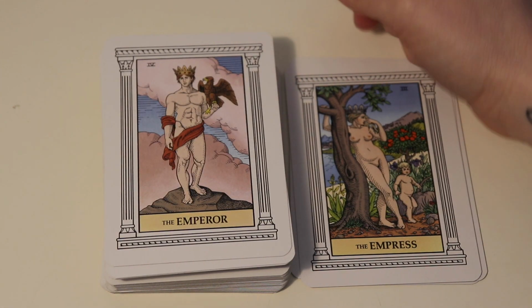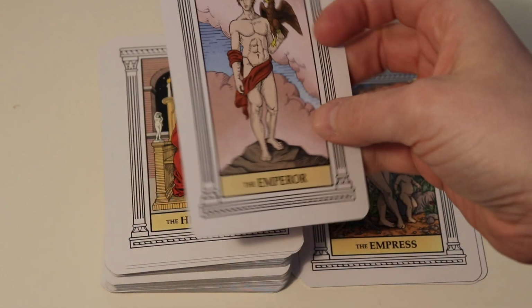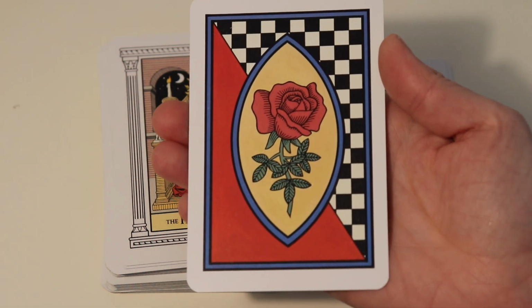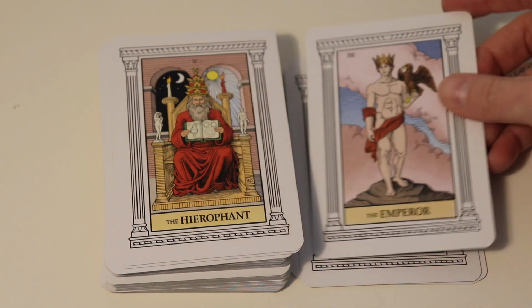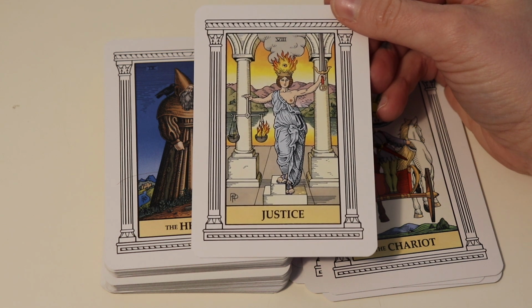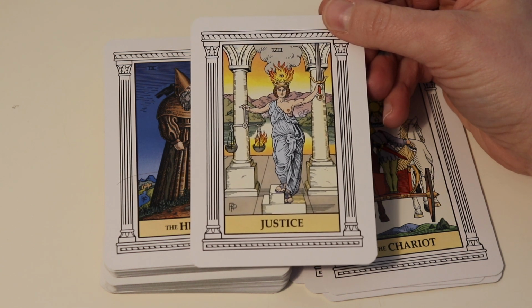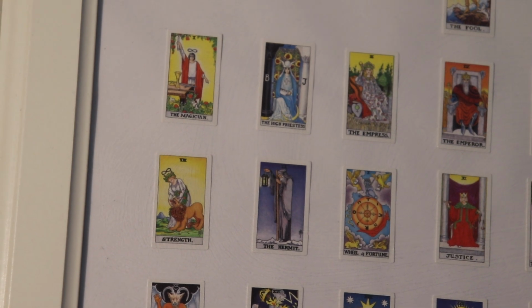And the cards are in amazing condition. There is no tear anywhere. And for me, even though the back is not reversible, I don't use reversals, so I'm totally fine with that. And I actually like this back design quite a lot. And this deck uses the same structure as the Thoth, which is more than fine by me. So we come with Justice as 8. And like we know in Rider-Waite-Smith, the Strength is the 8.